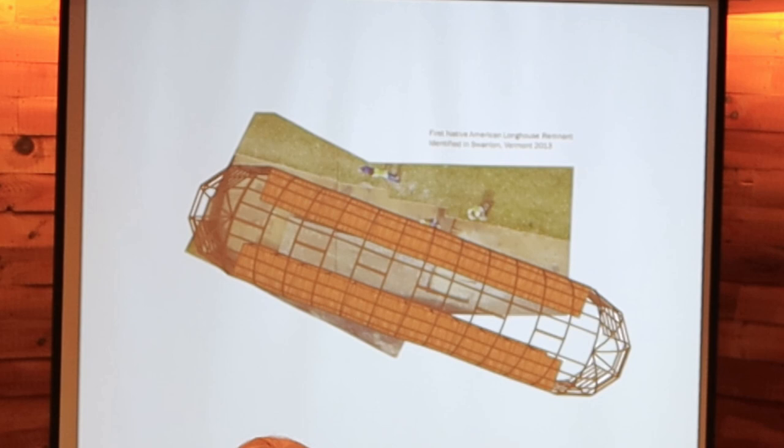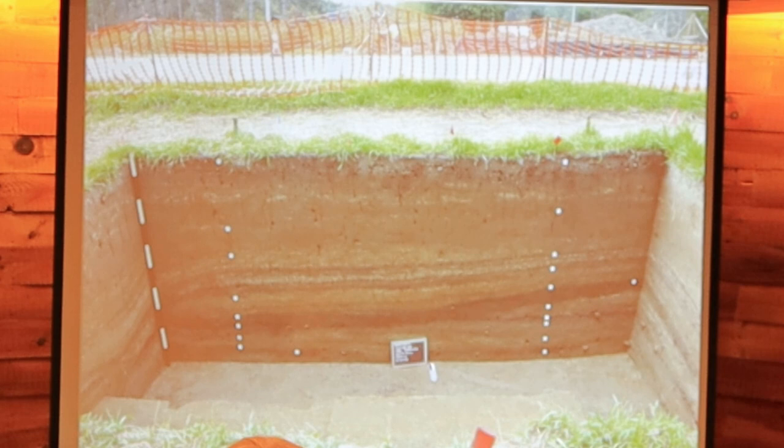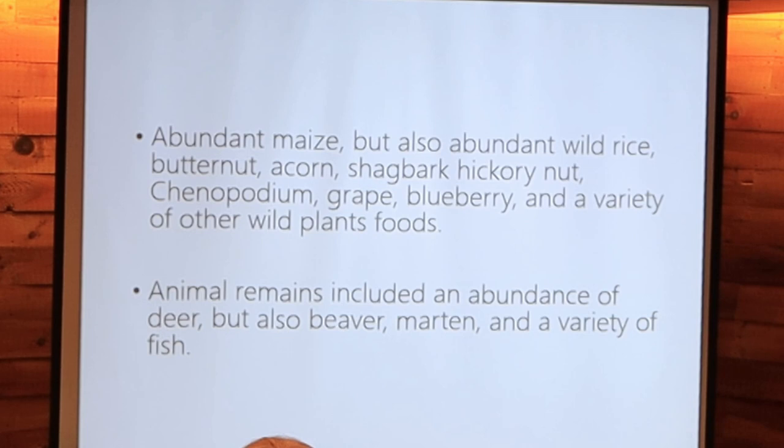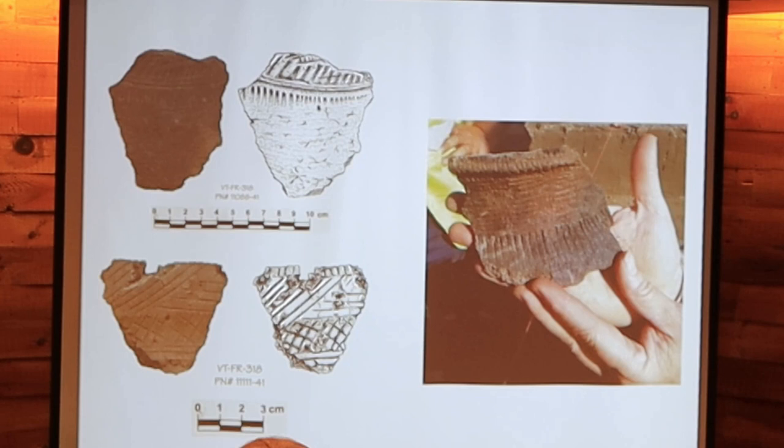Here's the midden, or the trash pit related to that longhouse, which is just episode after episode of dumping. Maize remains came out of that, abundant maize, and we got a number of radiocarbon dates from them. But also wild rice, butternut, acorn, and a variety of wild plant foods. And a lot of really extraordinary pottery.